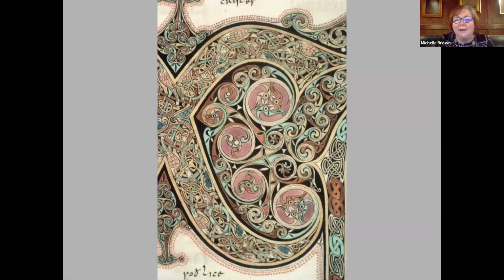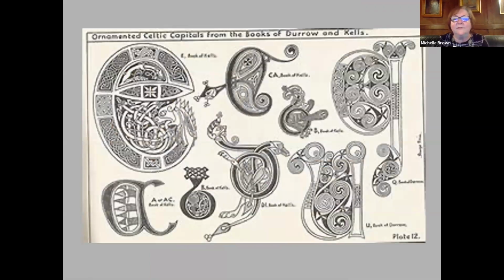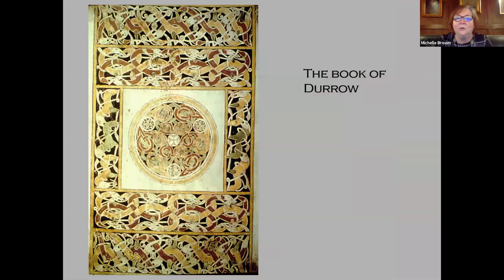And here the great Chi-Rho in the Lindisfarne Gospels, where Germanic animal interlace and Celtic spiral work are sustained on a framework of Greek lettering. And these ranges of initials from Lindisfarne, Kells and Durrow, again, very much a source of inspiration, as well as the text script in Bain's work, which again has gone on to inspire contemporary academic scholarship as well.